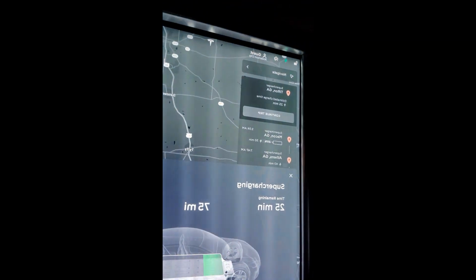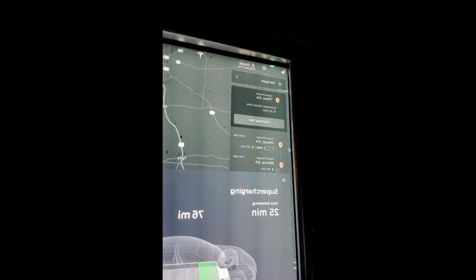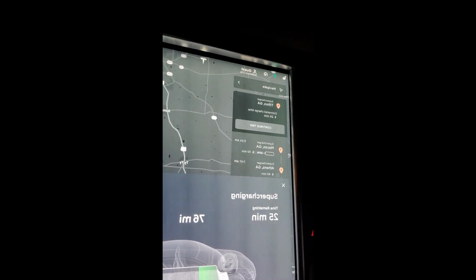Still like the car. I would still buy one, but I would not, and I repeat, not go on a road trip in one. Because, dang, this is insane. So, here we go. Now it's down to 88 kilowatts. So, 25 minutes. So, we'll see.